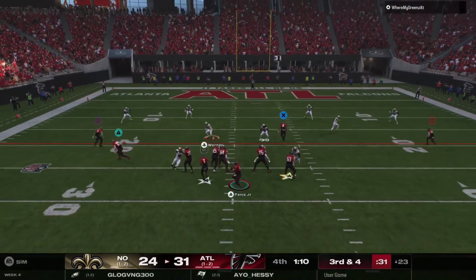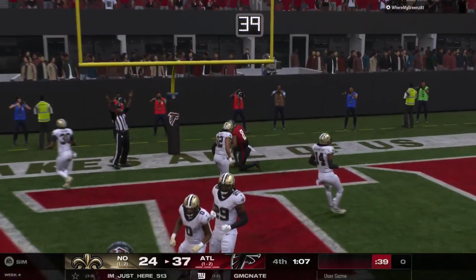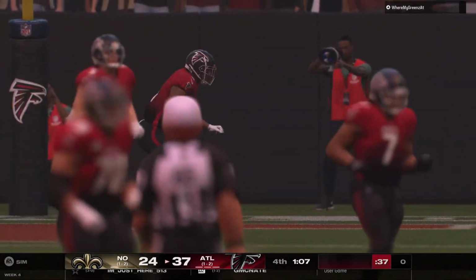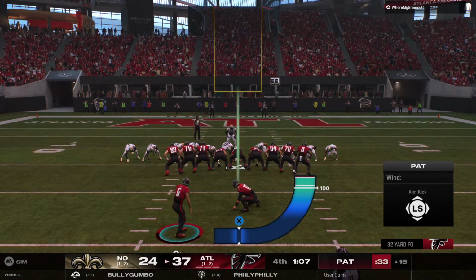Back to throw. And that is the catch that should end this game and seal this win. Touchdown. So that should be the one that does it, Brock. A big one late that puts them up here 2 scores.